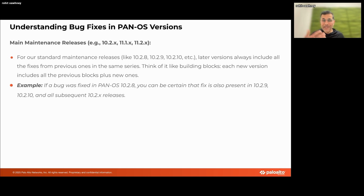And so you can be certain, as this example illustrates, that if a bug was fixed in 10.2, it's going to be provided in a future version. And that is the building blocks that we incorporate. So that is hopefully demystifying maybe some questions that come up. Let's take an example now with the hot fixes, in case I didn't explain that well enough earlier.